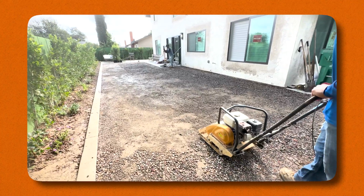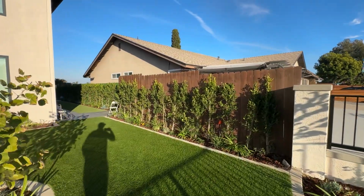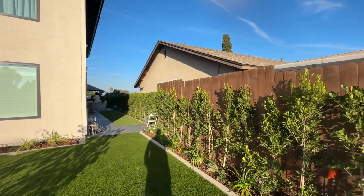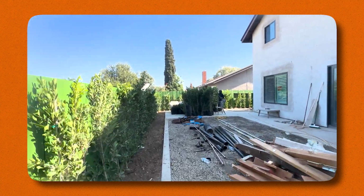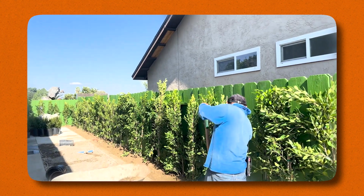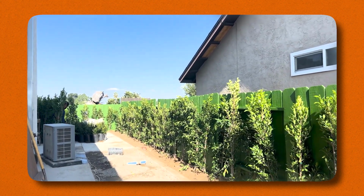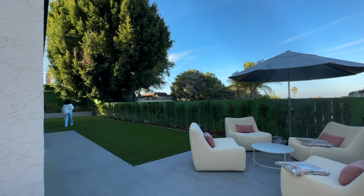Then we did as well all the turf right here. My homeowner didn't want to see any of the fencing. In other words, he wanted to see all green vegetation right here on the fencing, so we planted more than 150 ficus trees right here. They're still growing. Everything is gonna be close up whenever the vegetation matures.